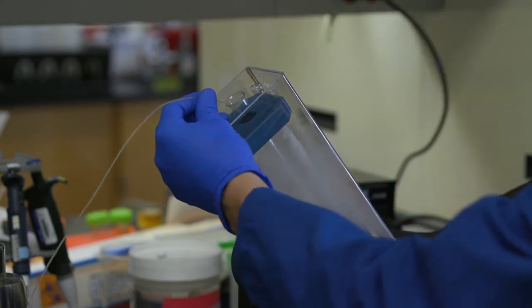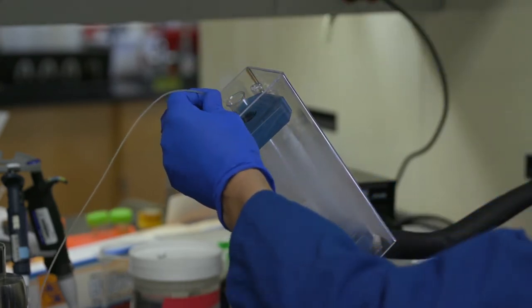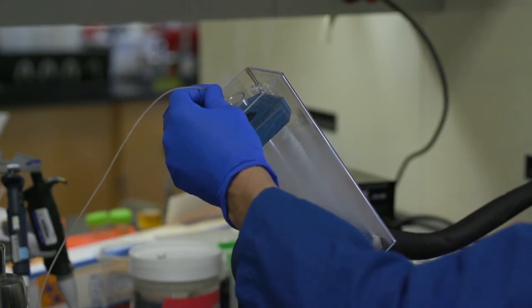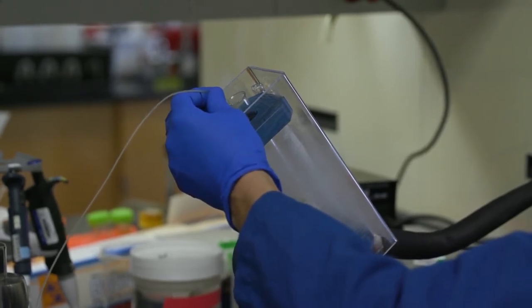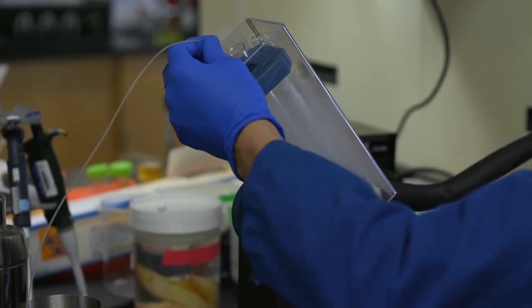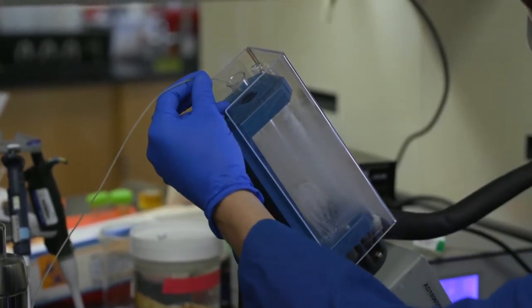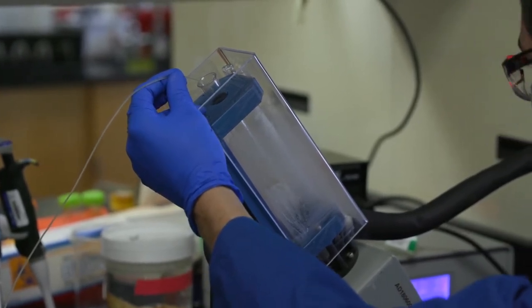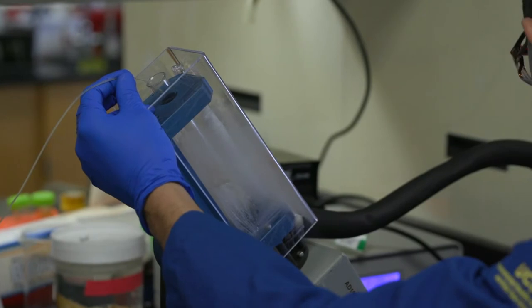I'm gonna increase the rotation to see if we can change the properties of this cocktail. Awesome. So changing the rotation speed changes the amount of mechanical energy that's being input into the solution, helping to break up any ice crystals that form, ensuring that you get the perfect smooth cocktail without adding any diluting ice.